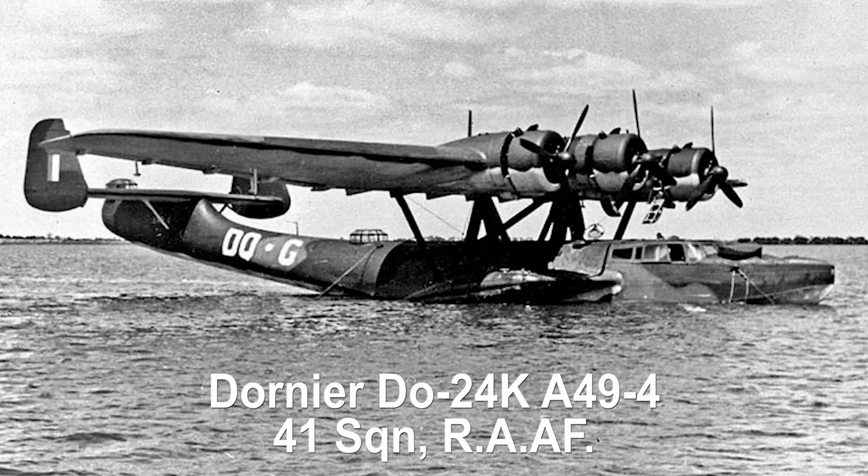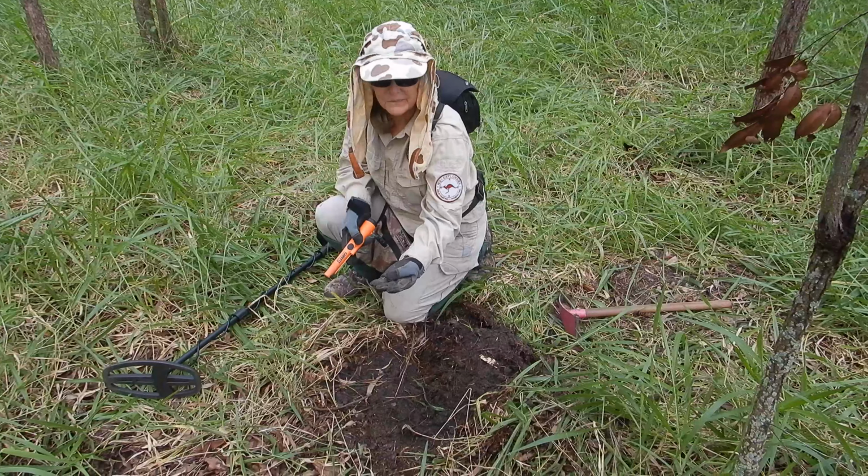So the only 3 air forces in the world that flew the Dornier 24 flying boat, I'll put up a picture, a trimotor, was the Dutch East Indies Air Force, the Royal Australian Air Force, and the German Luftwaffe. So that's a nice bit of history. That's nothing to do with the Dornier 24, but I just enjoy a bit of aviation in there. So it could probably be Dutch Army, but they had an aviation component too, and of course the Dutch Navy, we've found relics from them in the past. Great relic.